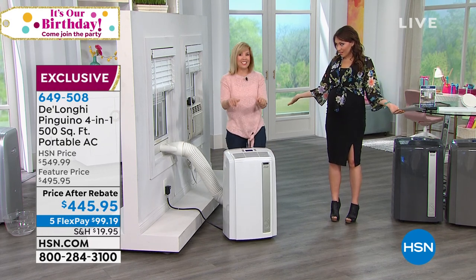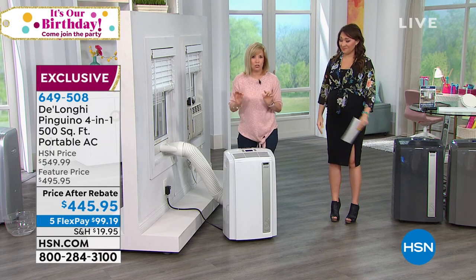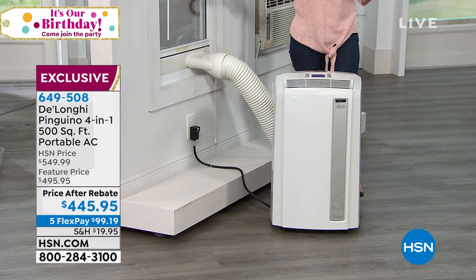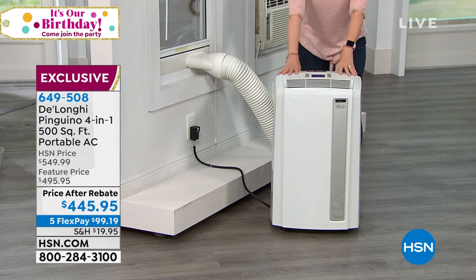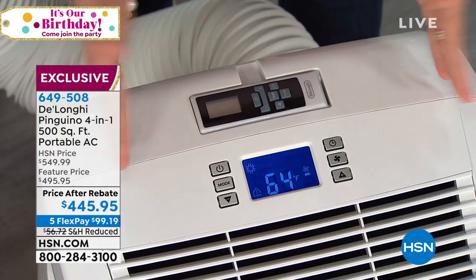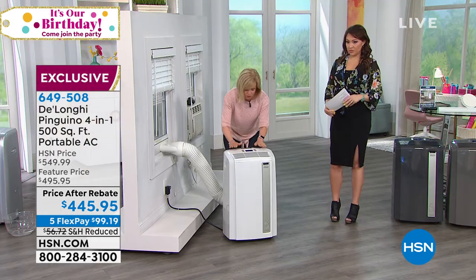No. The thing is, this is designed for 500 square feet, for a big room, maybe an apartment, your large TV rooms, your master bedrooms. That's about the size of a 2.5-car garage, so your nice large spaces. They call it zone cooling, or in this case, zone heating also. You remember, this is year round.